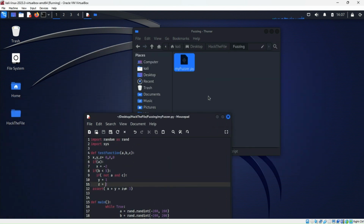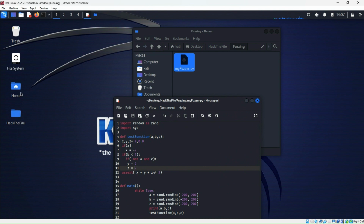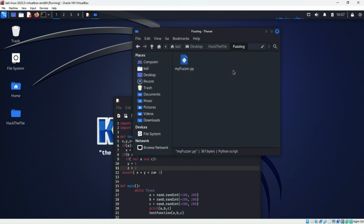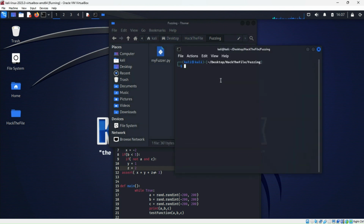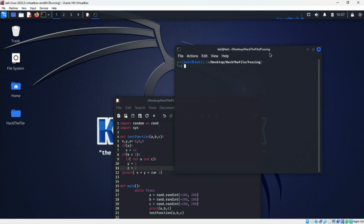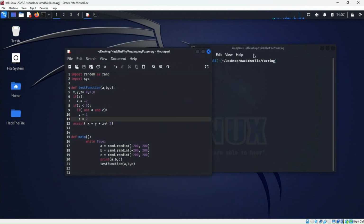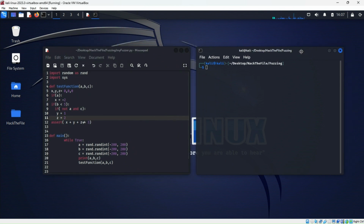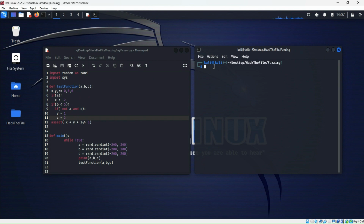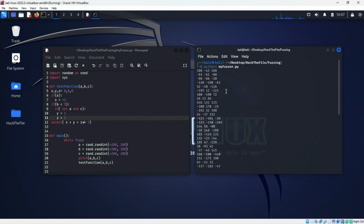So what I do, for a shortcut, instead of command lining my way back to where this is at, is just open this up and open a terminal here, right? Why open it on your desktop and then command line over here? I'll open up a terminal there real quick, and then I'm gonna do python3 myfuzzer.py, because that's how you run it, right? And we're gonna run this, and as you can see, it ran a bunch of different numbers, right?